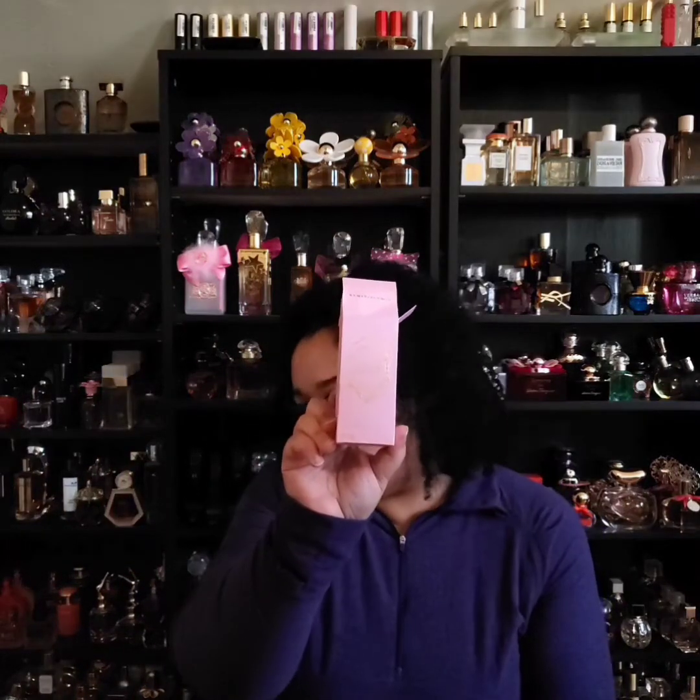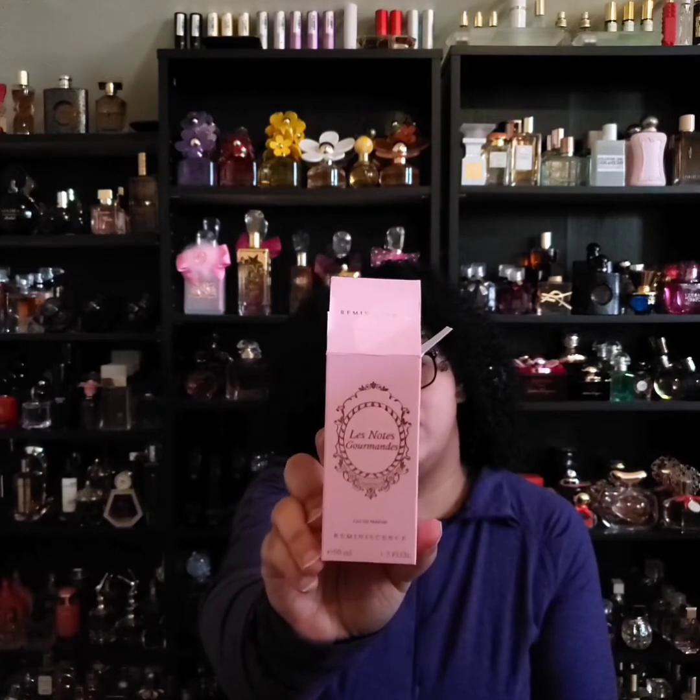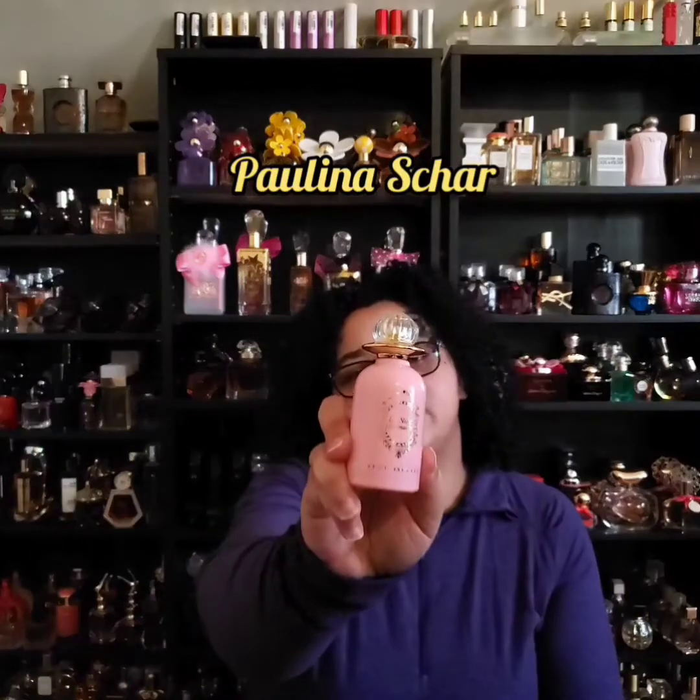Next, I had a decant, not a decant, it was a sample of this one. And this is Les Notes Gourmandes Reminiscence Eau de Parfum. So, who told me about this? I can't remember who told me about this, but I really, really enjoy this. This is sweet, a little powdery, a little floral, very delicate, and I absolutely love to wear this to sleep. This is such a beautiful perfume.